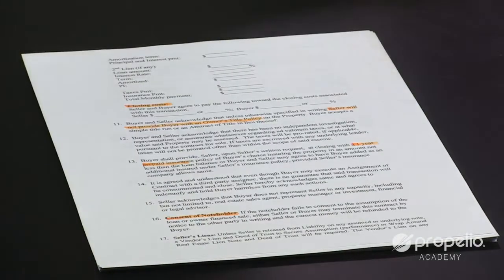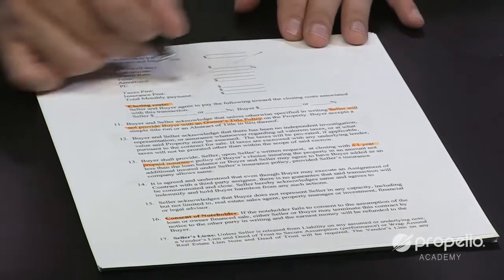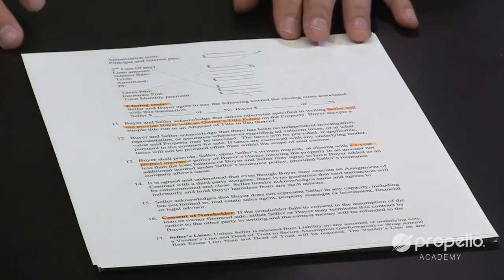This next section is the wraparound terms. We're not actually doing a wraparound on this, we're doing subject to, so I'm just gonna mark through this. Now, closing costs. Closing costs are one of those areas that's another great negotiation point, right?